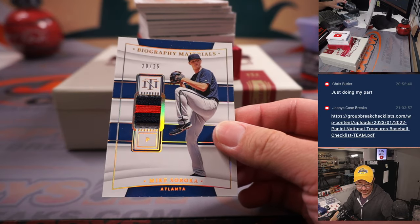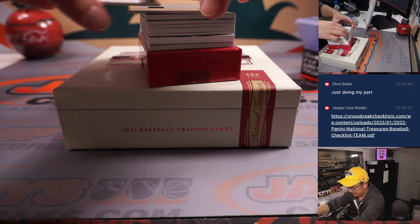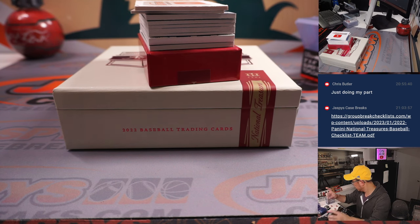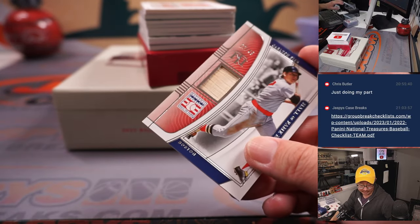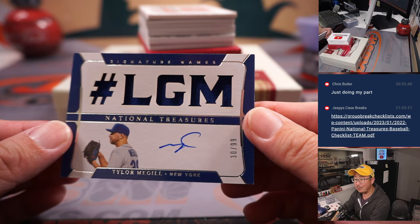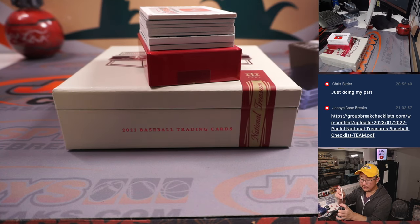There's Mike Soroka, 20 out of 25. Goes to the ATL. It goes to Atlanta Zero. And that's going to be for David M. We got Matt Manning. 11 out of 99 for the Tigers. Goes to Eric Klicks, number one. We got Hall of Fame materials. Carlton Fisk, 27 out of 49. Ed P. with the Red Sox. Hashtag LGM. Let's go Mets. 30 out of 99. That's Tyler McGill. For Mets, zero. That's for David.